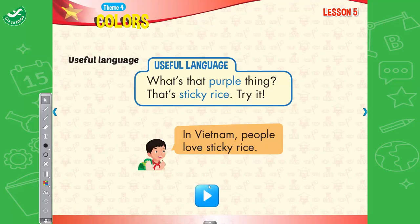Useful language. What's that purple thing? That's sticky rice. Try it.